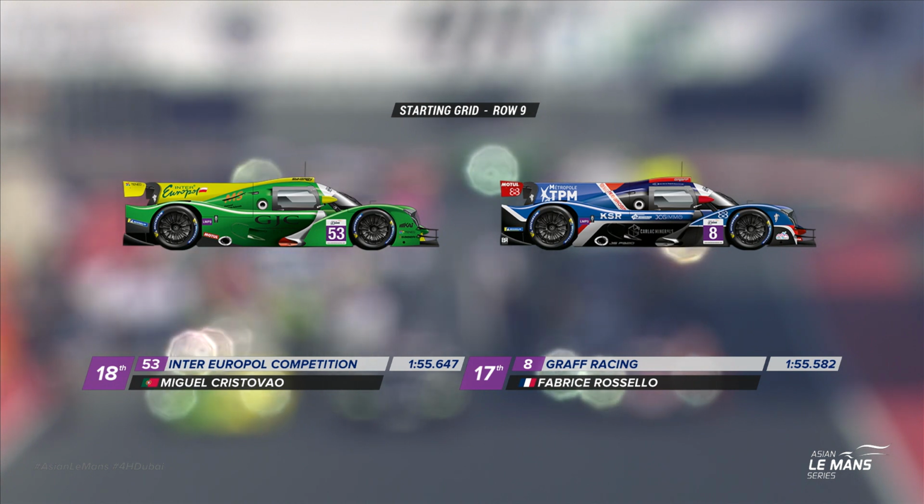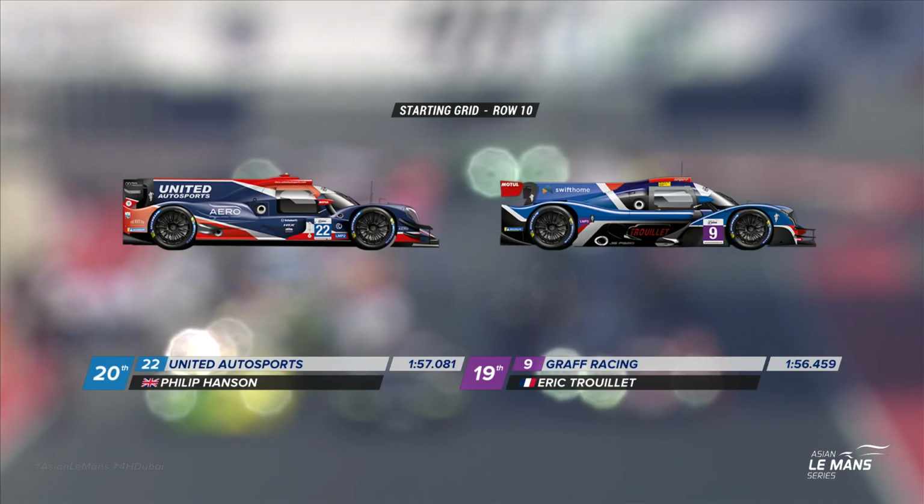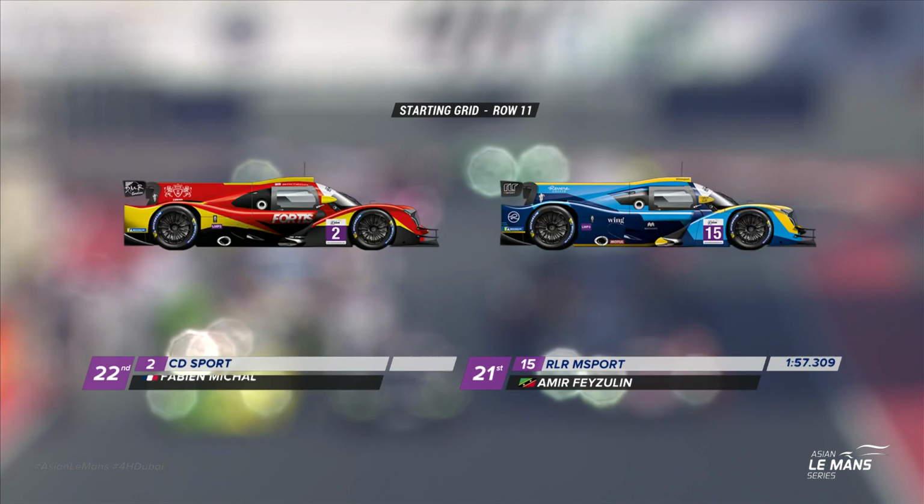Graf Racing were in the mix yesterday and made the podium. The 53 Inter-Europol Ligier alongside Graf Racing and the outer position number 22 United Autosports Orica from LMP2, row 10 and row 11, RRM Sports and the second CD Sport car make up that row.